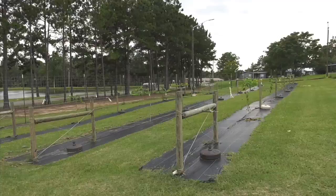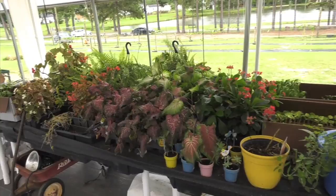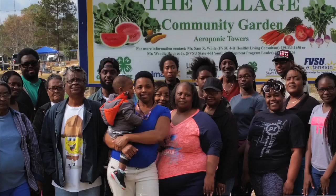My whole thing is, is there a way to bridge art and agriculture? So that's my real interest here. But my number one interest is helping the people, helping a community like this community, Sylvester, Georgia, to become a better place to live. It's a great place to live, but we can even make the best better.